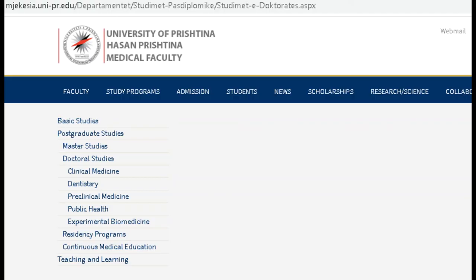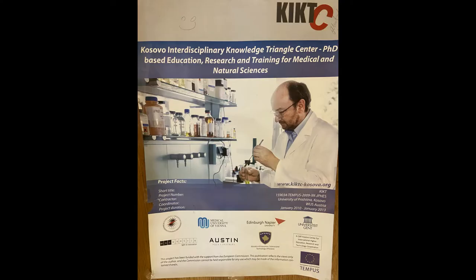The Medical Faculty offers 6 medicine study programs at integrated and basic level, master and doctoral study. The PhD program in experimental biomedicine is one of the most challenging programs in PhD study. This study program is aimed at strengthening research capacities at the Faculty of Medicine. The doctoral program in experimental biomedicine is a continuation of the previously developed PhD program supported by the project financed by the Tempus program.